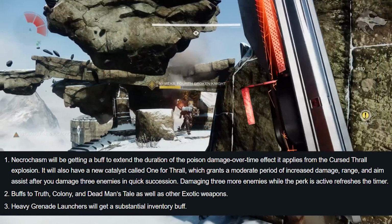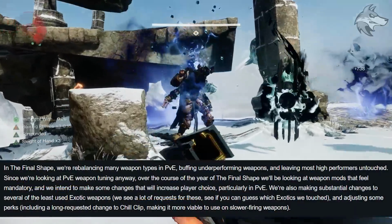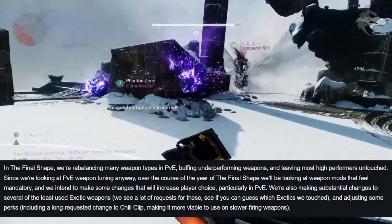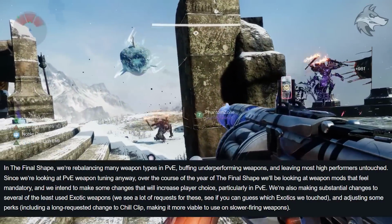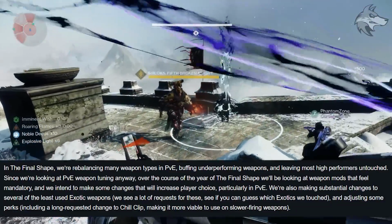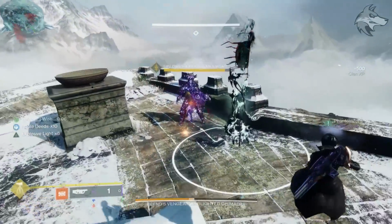And in relation to legendary weapons, Bungie have said in the expansion they'll rebalance many weapon types in PvE, buffing underperforming weapons and leaving most high performers untouched. Plus, over the course of the year, they'll be looking at weapon mods that feel mandatory, and "we intend to make some changes that will increase player choice, especially in PvE," and that's alongside substantial changes to several of the least used exotic weapons.